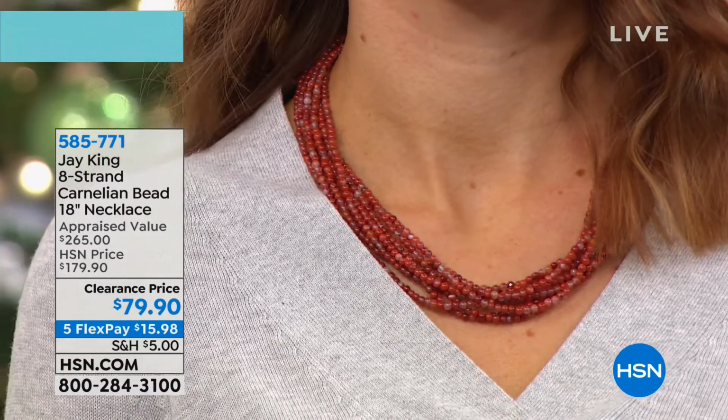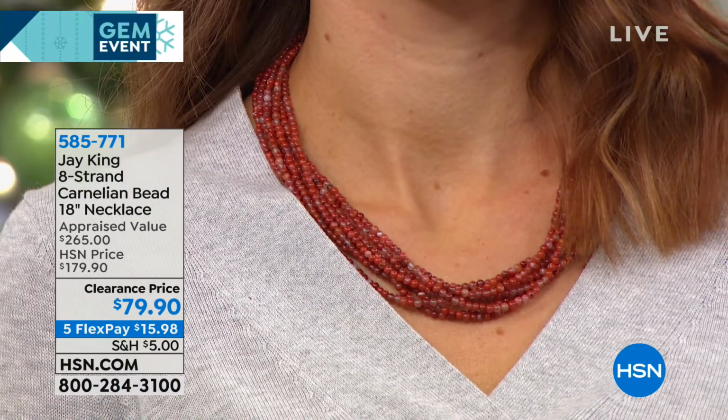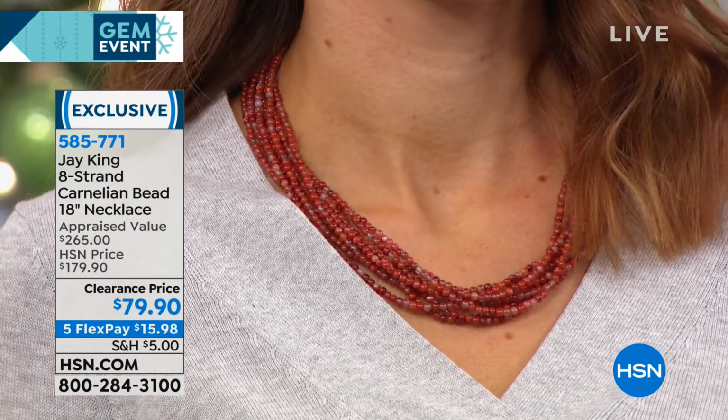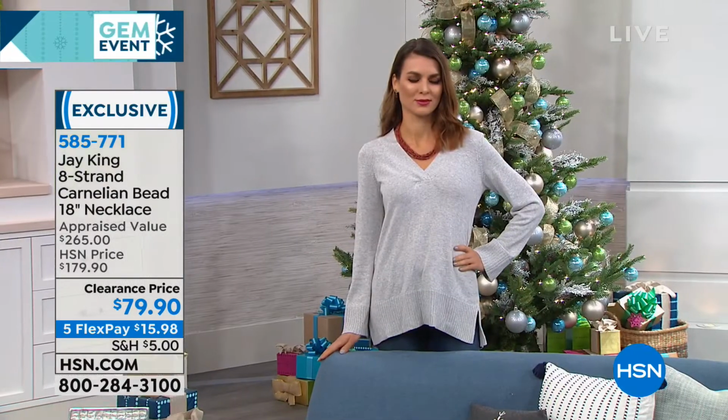This particular carnelian is gem quality, and it was appraised at a lowest appraised price of $265. We did it at $179, but today it's $79. So we took $100 off our price. We're putting it on FlexPay at $15.98.